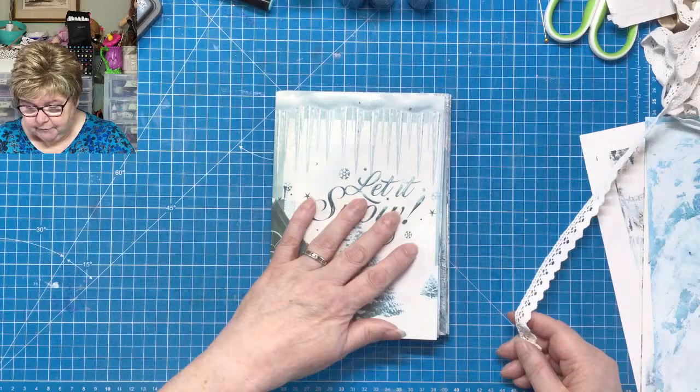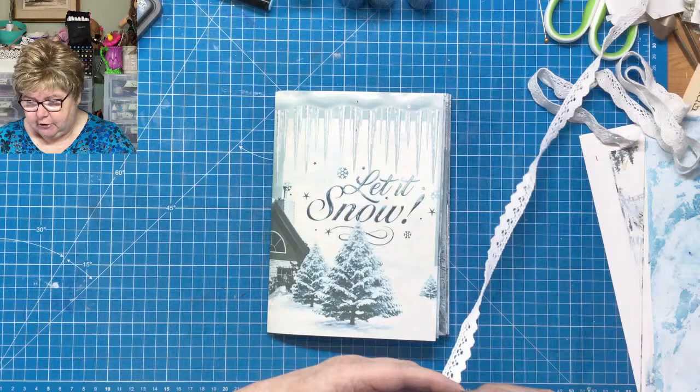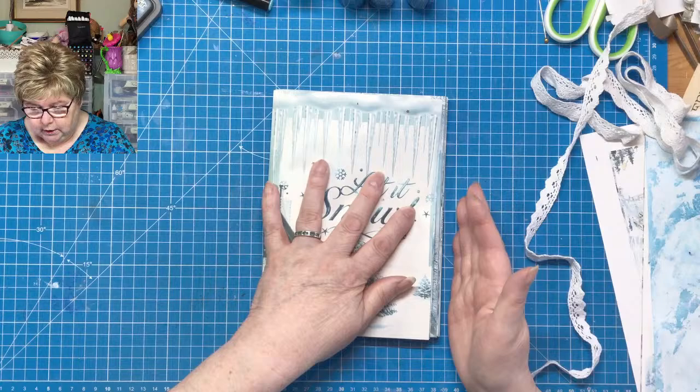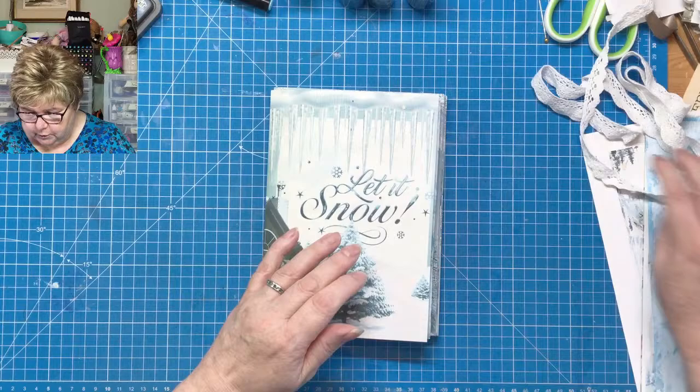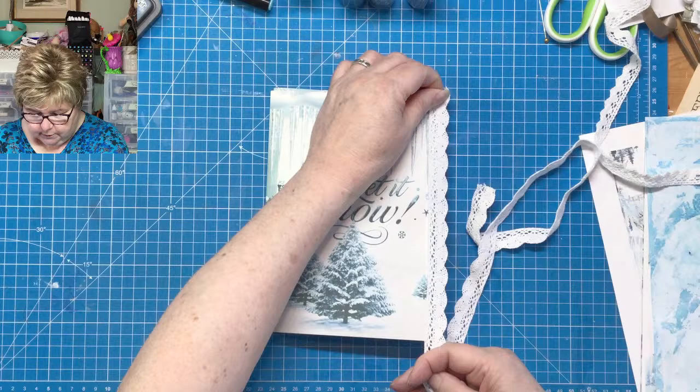Okay. I'm thinking that this is blue and white, and I don't really want to introduce any cream to it. But it's walking. It's really walking quite a lot, this. But some of the pages I can't chop things off, like this one, or I'll chop a bit of the snow off. So my way of getting around that will be to add some lace to there, and then you won't see the walking part of it.